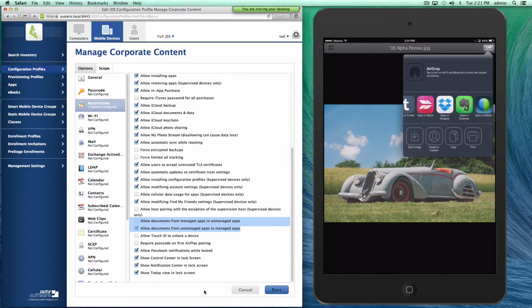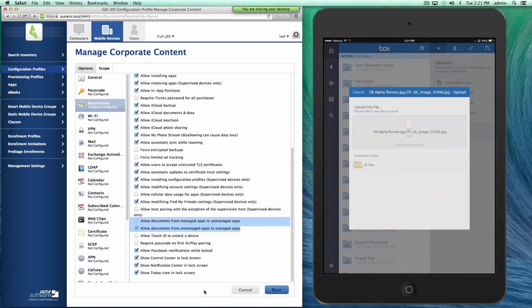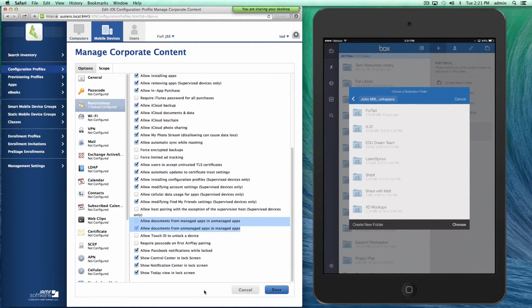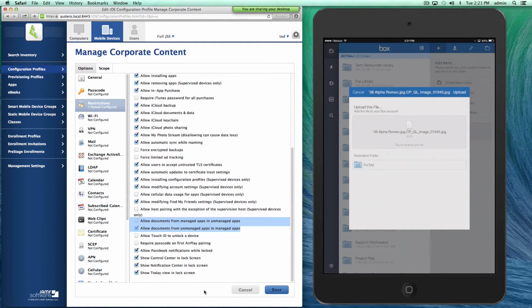And so I can go here into the Open In, and you can see all the different apps that are here. But one of those is Box, which is our corporate content. So Tad and I have this space under my personal workspace on our Box share where we share a lot of different content. You can see there's a backup of a database that he and I were working on. There's our terms and conditions for hosting, and that's a draft that he and I are going back and forth on. But we really need to get the picture of this 1938 Alfa Romeo to work on something very important.